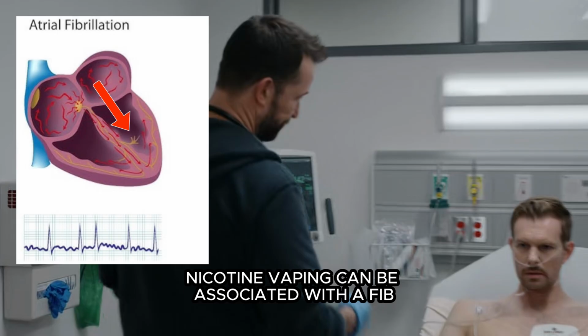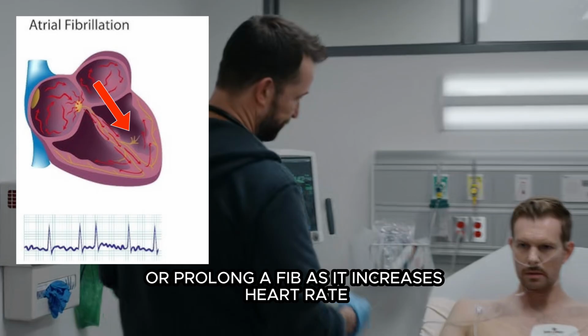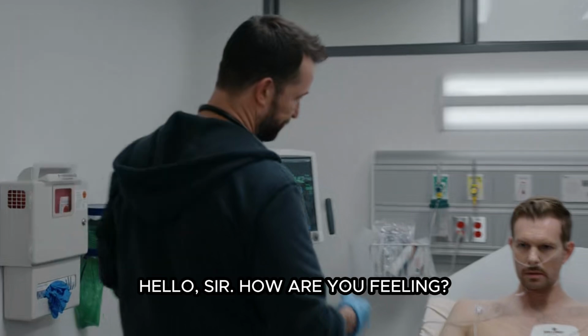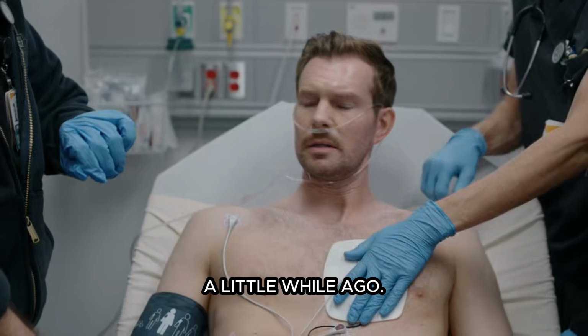Nicotine vaping can be associated with AFib, because nicotine can either trigger or worsen or prolong AFib as it increases heart rate and could trigger abnormal electrical activity in the atria. Dr. Robbie. Hello, sir. How you feeling? Like crap. When did your palpitations start? A little while ago.